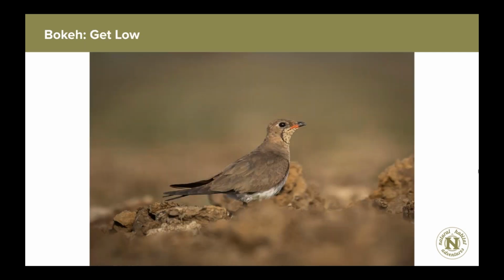Another way to try and get beautiful bokeh is to try and get as low as possible. That way, remember what I said about the background and your subject and the distance between them and the relation of that with the quality of your bokeh. So if you get as low as you can, literally to ground level, it really causes the perception that the background, be it the sky, be it the terrain, from that perspective, you get the maximum possible distance between your subject and its background.